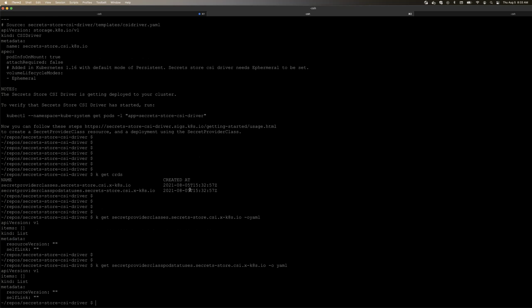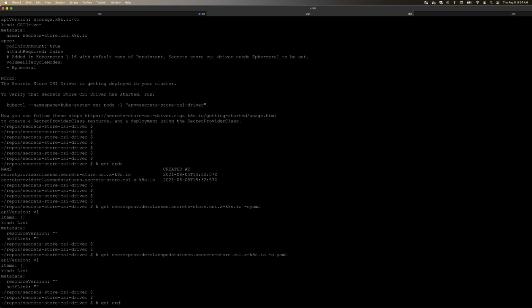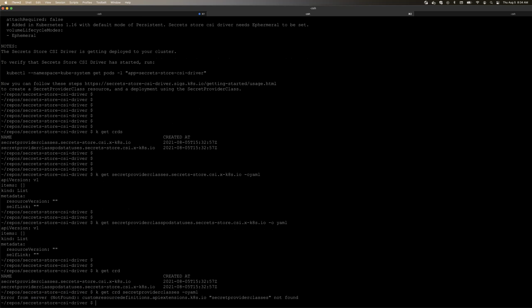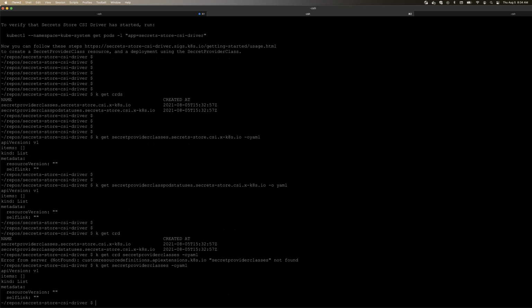Now, what are you trying to do? So what I was trying to do was just see the YAML and just do kubectl get CRD, the secret provider class. You're doing get, so it's actually showing you instances of the secret provider class. Get CRD and then the CRD name dash YAML. Oh, just this one. Because the other one is just showing you the instances of secret provider class. Oh, okay.